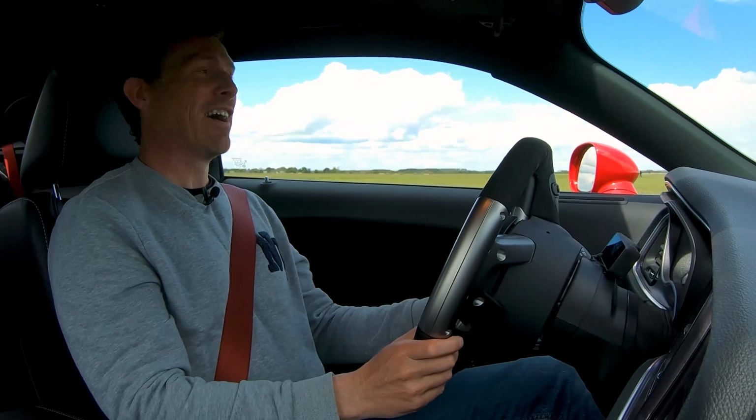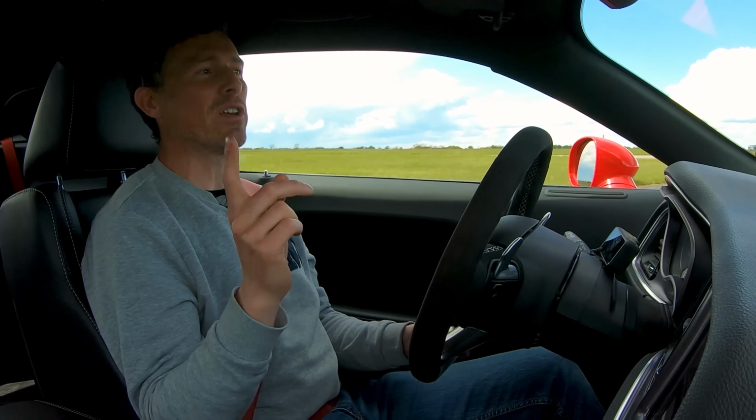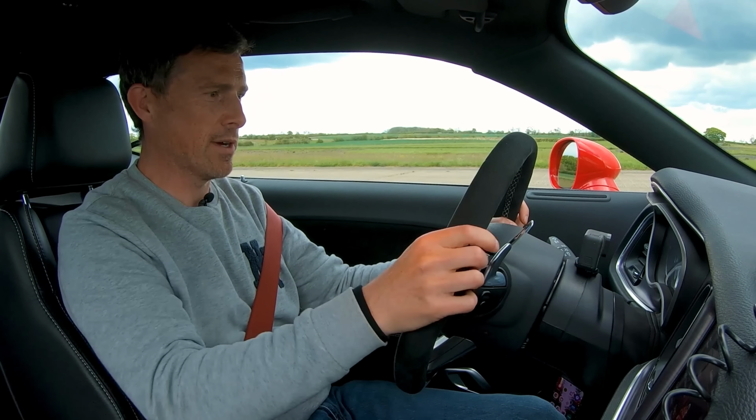Oh, I love it. Anyway, this car isn't about skids and stuff like that. It's all about the launch, isn't it? This is supposed to be a 10-second car. Well, it is when you've got a prepped drag strip. I haven't got a prepped drag strip, but I do have a runway. So let's launch it. Launch mode. Here we go.